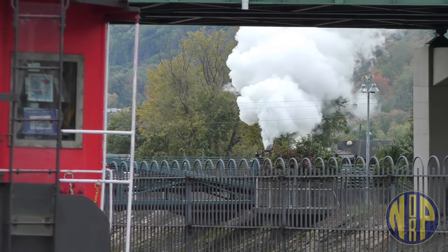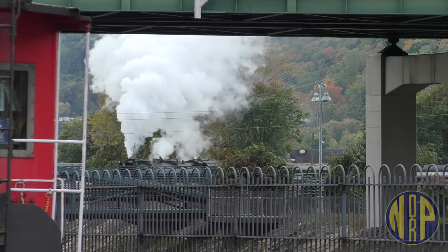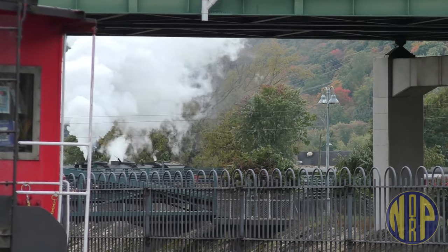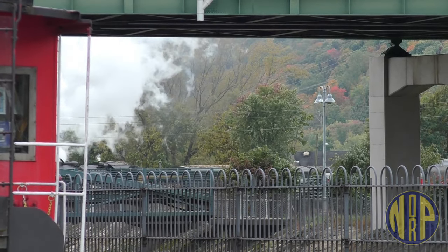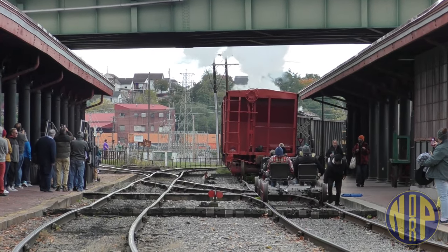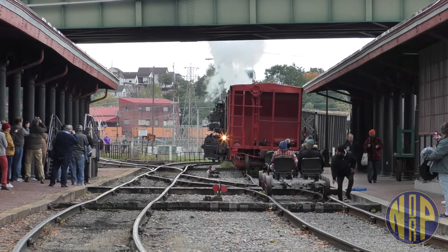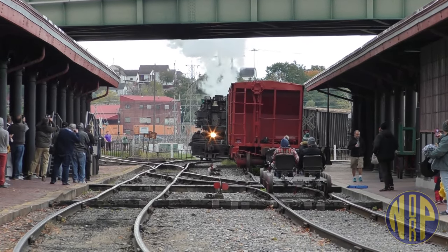Crossing the Potomac River and into Maryland comes the main attraction for the day, a stunning Baldwin Locomotive Works 2-6-6-2, built in 1949 for the Chesapeake and Ohio Railway, number 1309. For the longest time, this locomotive sat as a display piece at the Baltimore and Ohio Railroad Museum in Baltimore, Maryland, but was sold to the Western Maryland Scenic Railroad in 2014.